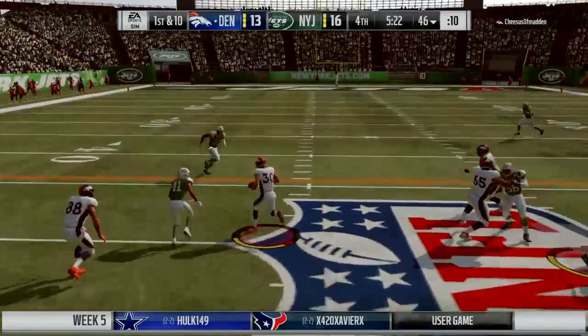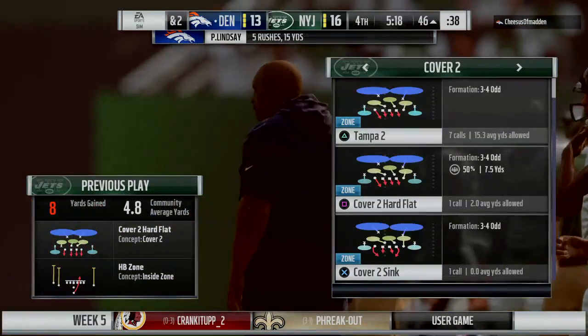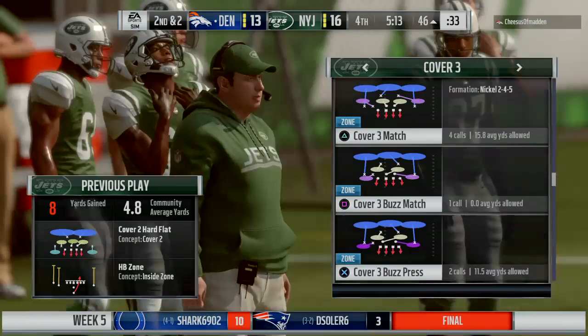Right back to him on 1st down. And he'll take it across midfield down into Jet territory. Just what you want on a 1st down run. Call it 8 yards. And it's 2nd and 2.